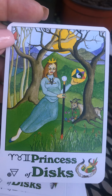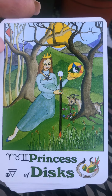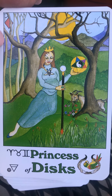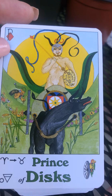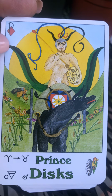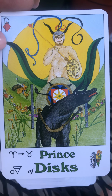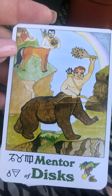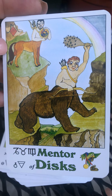Princess of Discs. A lot going on there, a lot to take in. Prince of Discs. He's got the bull, I like that. Slow but steady wins the race. Mentor of Discs. Kind of a centaur there. Interesting.